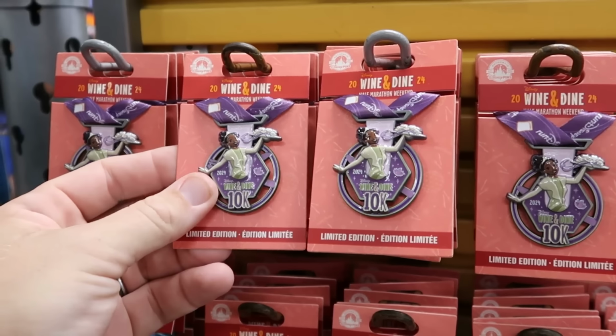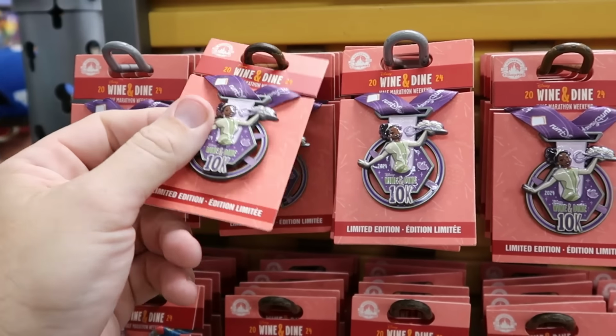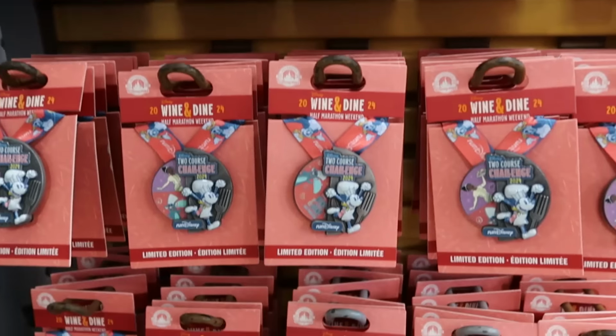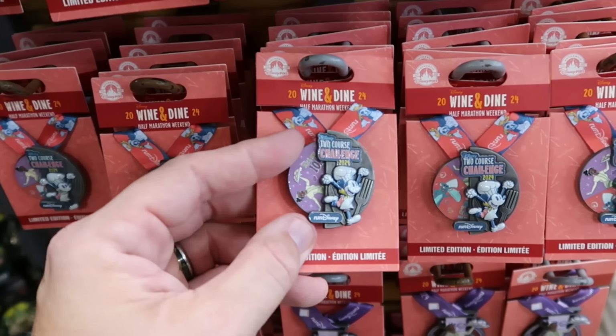A few other Wine and Dine pins that I do want to show you. These are actually like medallions like you would earn for Run Disney. I love that. With Princess Tiana 10K. These are only $6 a piece. An incredible deal for these limited edition pins. They have a Mickey Mouse version. Okay, so that actually spins.